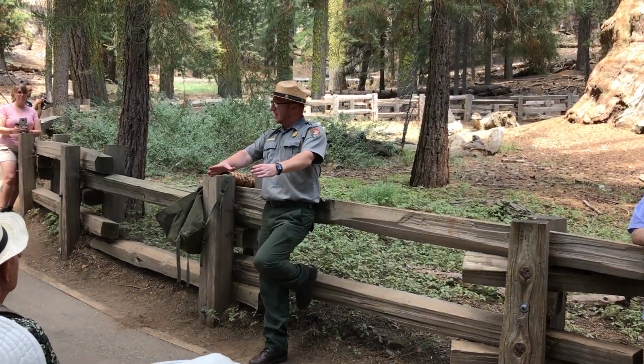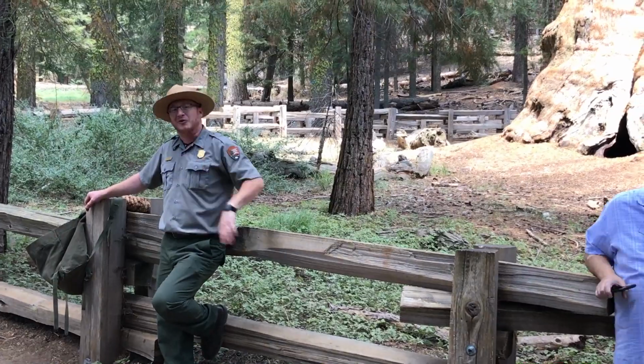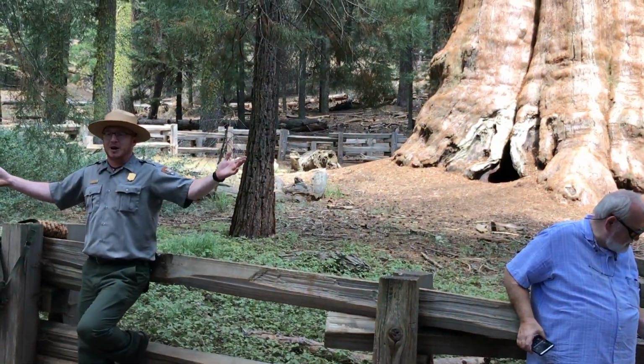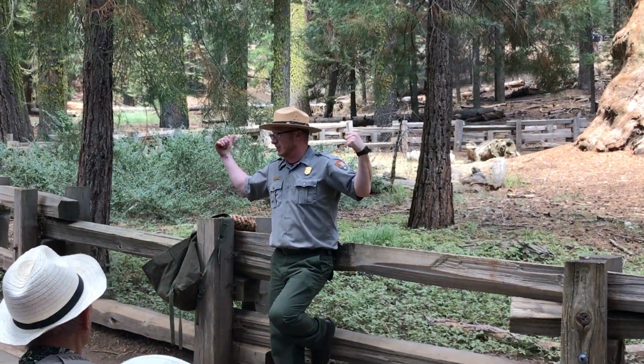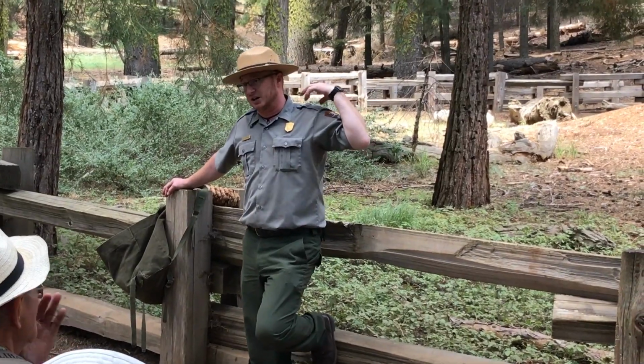Tall and a foot in diameter. It just adds that to its mass every single year, but that's stretched out over a fraction of a millimeter. So people come here to see the world's largest living trees, and of course if they come here to see the largest, they come to the Sherman tree. And the stats of this tree are kind of staggering too.